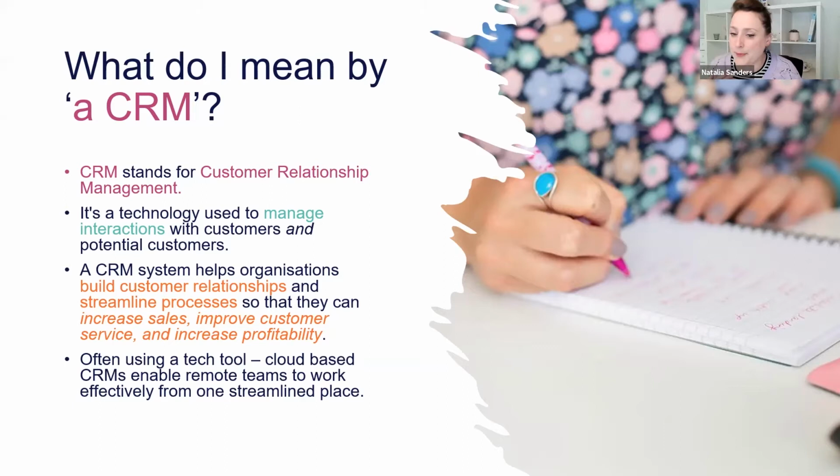So if you are a small to medium or large business owner, your customer process will grow exponentially. And of course, in these digital days, we need systems to help us manage that. So today I'm going to talk to you about some of the best cloud-based systems that you can use. I'm going to touch on GDPR and how a CRM can really help you manage your business. The main thing that a CRM does is it can help you improve your customer service to increase your sales and your profitability.